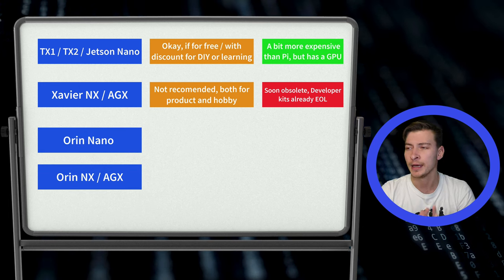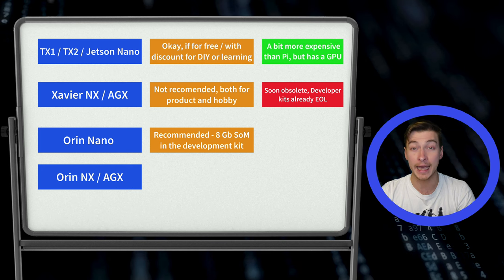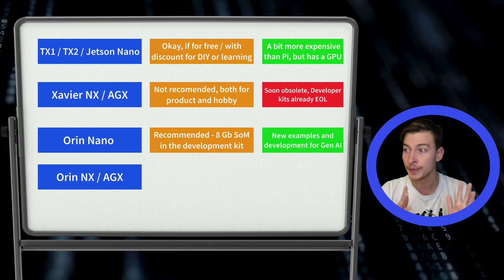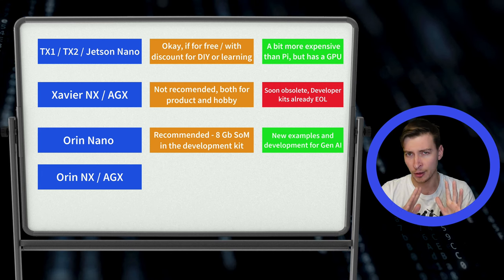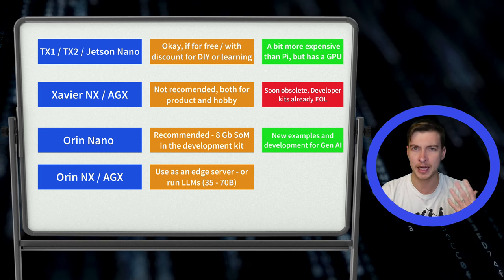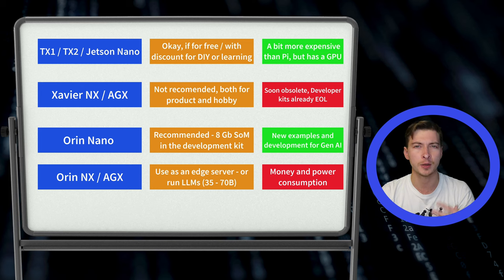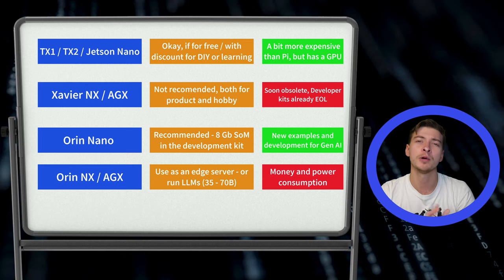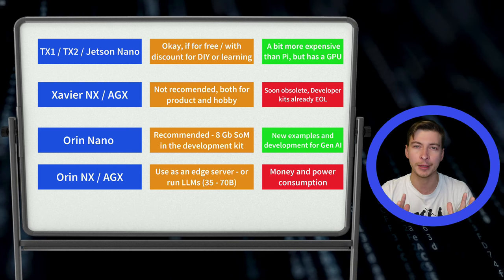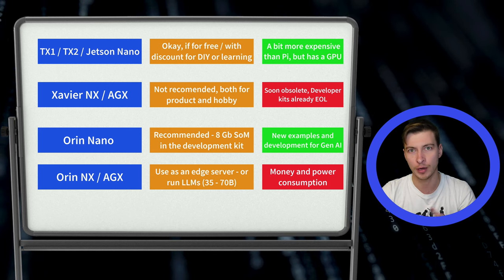If you're a hobbyist and you need a board with a lot of compute, then go for the Orin Nano developer kit, which is based on Orin Nano 8GB. A lot of newer generative AI examples at Jetson AI Lab are based and benchmarked on Orin Nano 8GB, which is great. You will need an Orin NX or Orin AGX only in case you want to run multiple models at the same time on the edge device. If you want to use it more as a server, running inference on video or images or text from multiple clients, or if you want to use it for running inference with large language models, 35 billion parameters, 70 billion parameters, in that case, you'll need much more RAM and much more compute. So yes, NX or AGX are recommended in that regard.